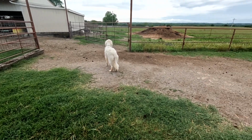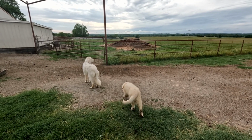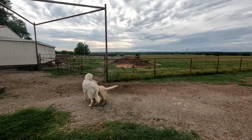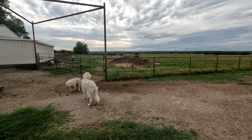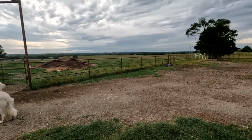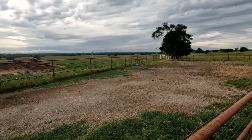Rolled around on the fire. Yeah. That's our fermenting manure pile. Composting, that's the word I was looking for. Composting manure pile. Kind of pretty with all the clouds. Still trying to sprinkle on us a bit.